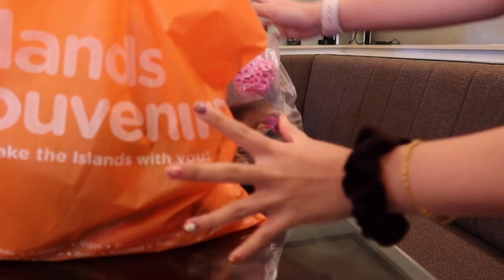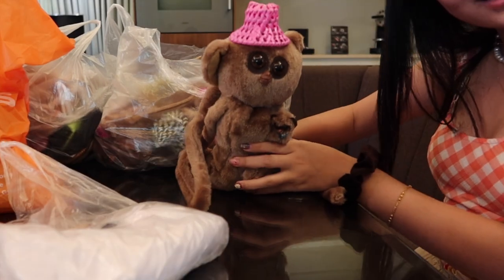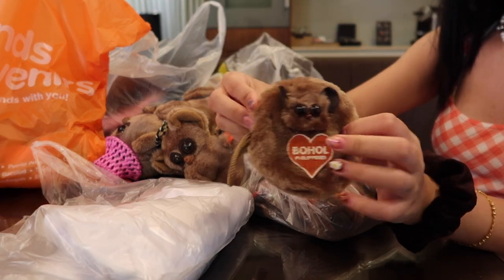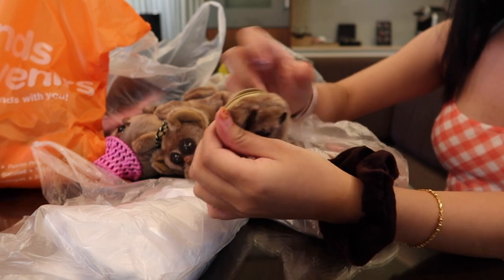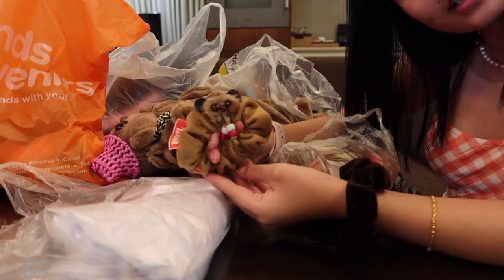Now for a mini shopping haul. We got a lot of souvenirs that day, and they were all about tarsiers. I think I might have accidentally gotten a tarsier obsession along the way, but my favorite items are the coin pouch and the scrunchie. I can't wait to use them.